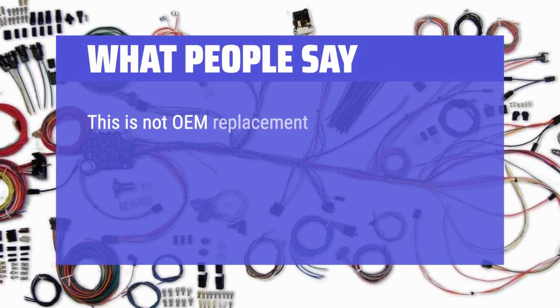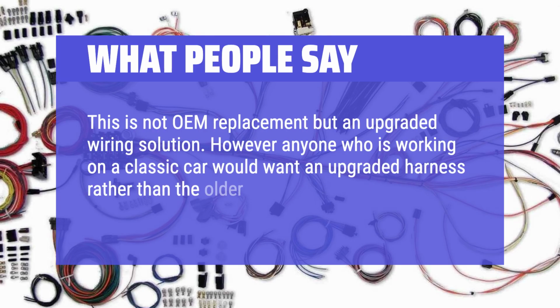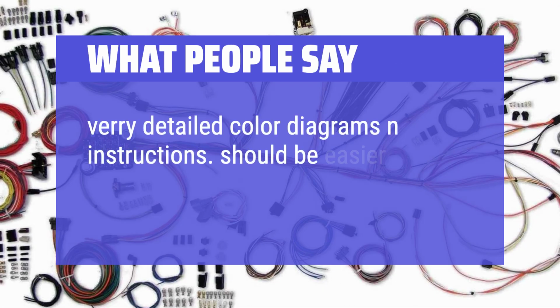This is not OEM replacement but an upgraded wiring solution. However, anyone who is working on a classic car would want an upgraded harness rather than the older style design. Very detailed color diagrams and instructions. Should be easier than I thought.